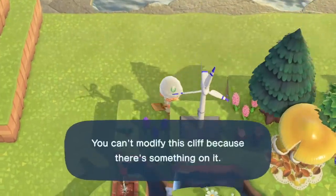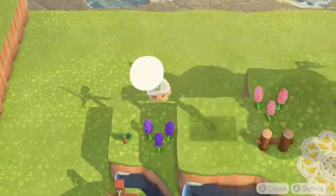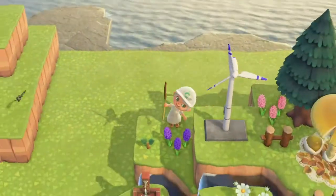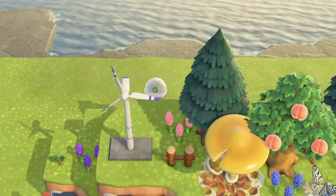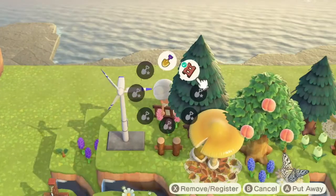And then because I did go ahead and extend this cliff down here, I wanted to round out the edges behind the wind turbine. But with terraforming, if you want to make the next cliff level larger or to expand it, you have to make the bottom one larger. So I do end up making this area a little bit larger than I first had planned.